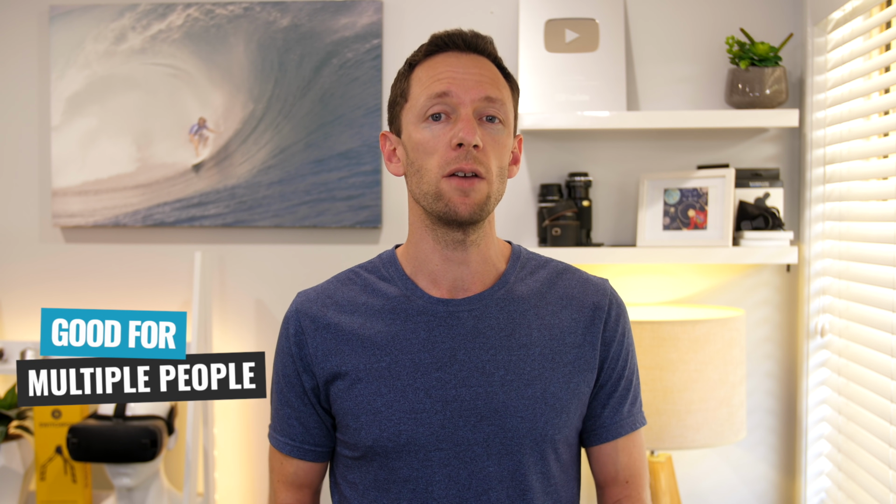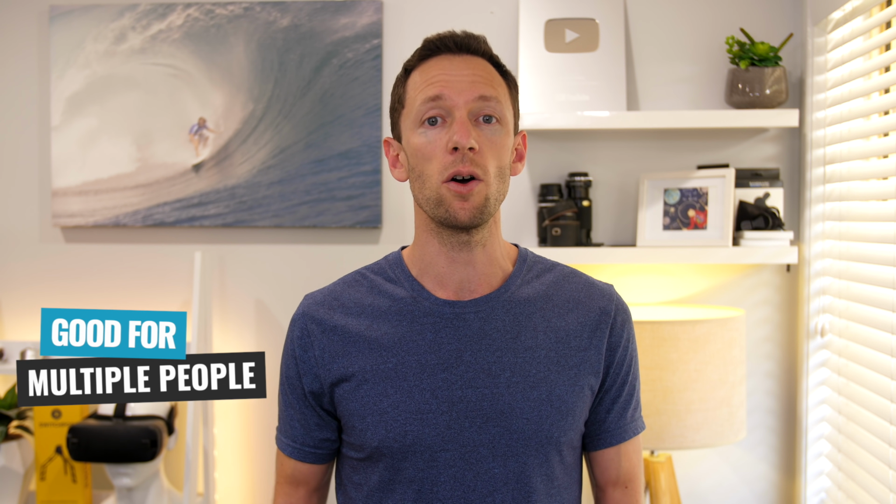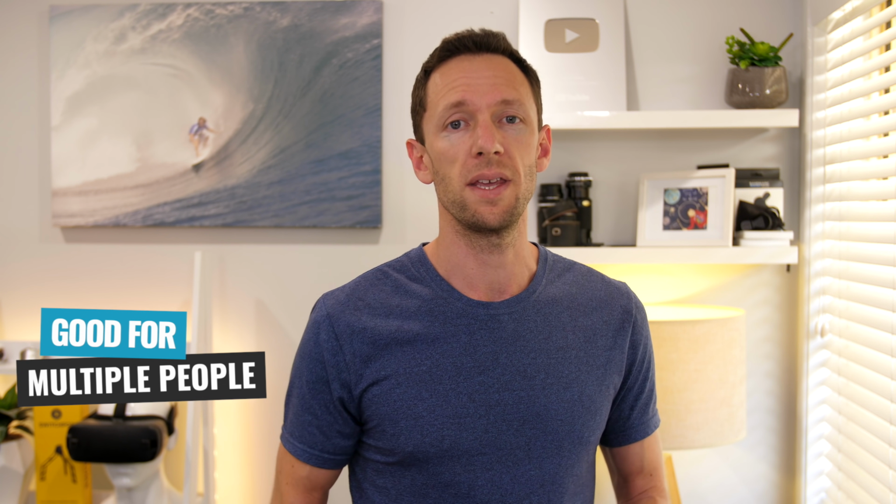These are also great if you're going to have multiple people in your shot, because you're able to capture the audio from multiple people from the one microphone. The downside with these though is that you do need to be relatively close to them. The further away you are from the microphone, the more background noise, the more echo and environmental noise you'll pick up where you're filming.